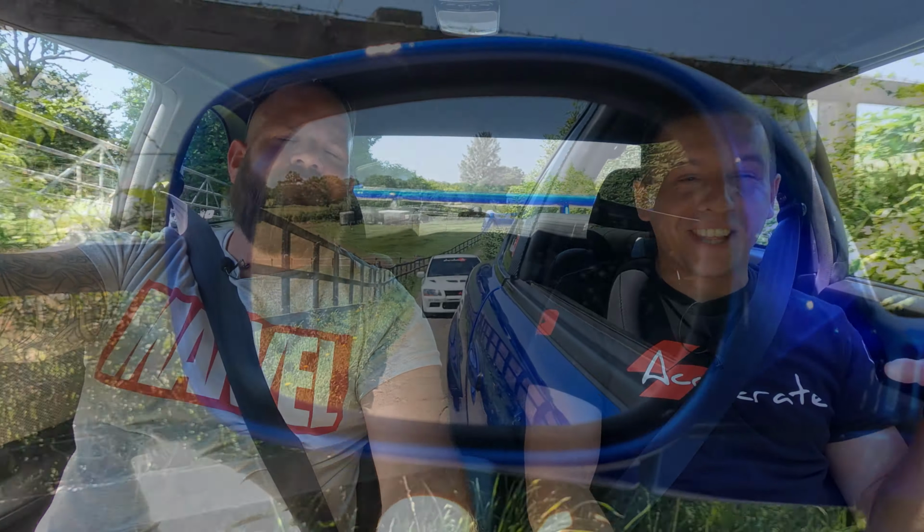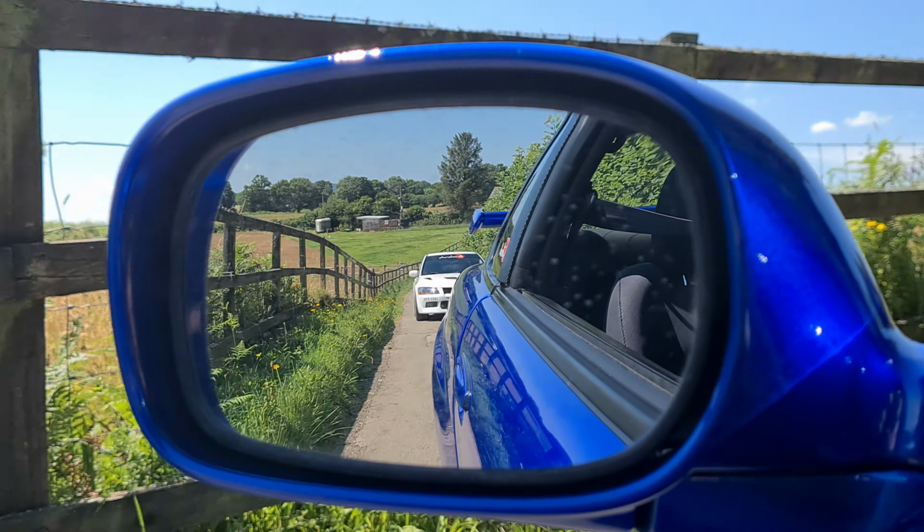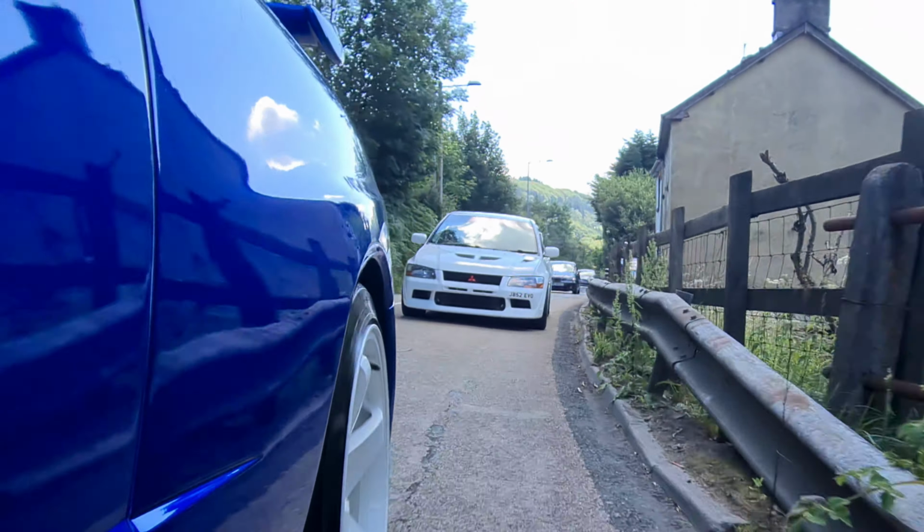On the road in the R34. This is the first time I've ever been this close to an R34, let alone being in one. My first impression, the first thing I noticed, I looked out the window and you could see the arches. What a view that is. You've got the spoiler, the arches. We've got the Evo behind us as well. What a good day it's going to be.